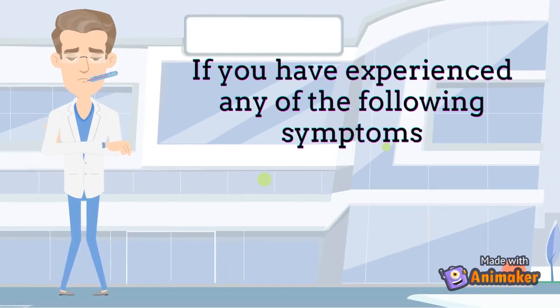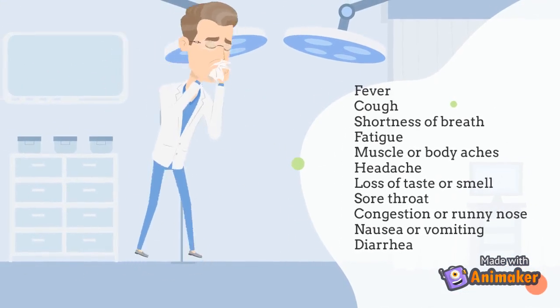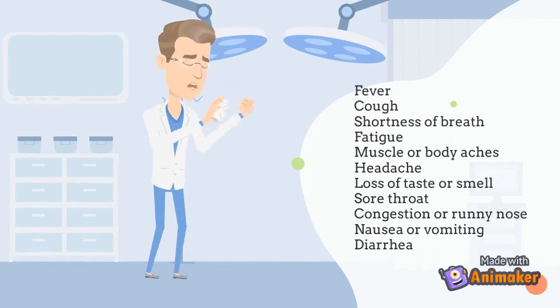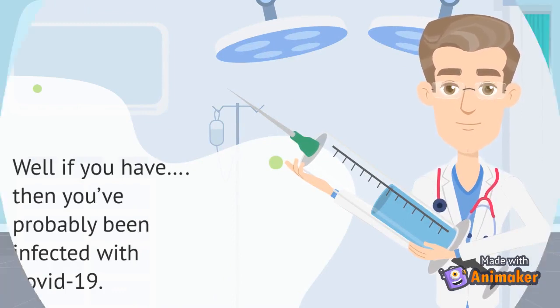If you've ever experienced any of the following symptoms: fever, cough, shortness of breath, fatigue, muscle or body aches, headache, loss of taste or smell, sore throat, congestion or runny nose, nausea or vomiting, diarrhea. Well, if you have, then you've probably been infected with COVID-19.